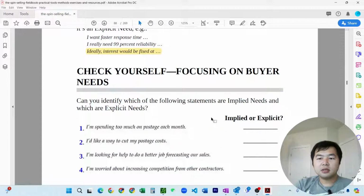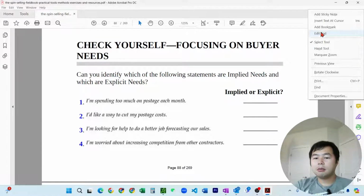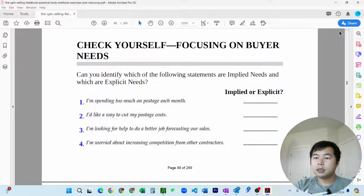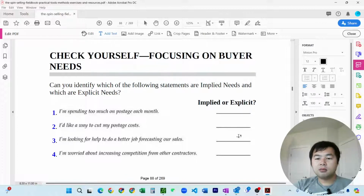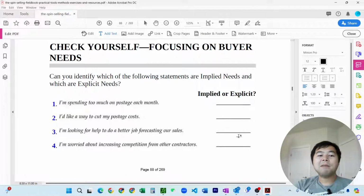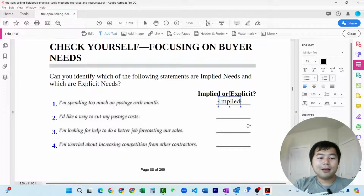All right, check yourself: focus on the buyer's needs. Let's do it together. Which one is implied? Which one is explicit? I'm spending too much on postage each month. I think that's implied. Is that a problem? Could be. I'd like a way to cut my postage costs. That's explicit.